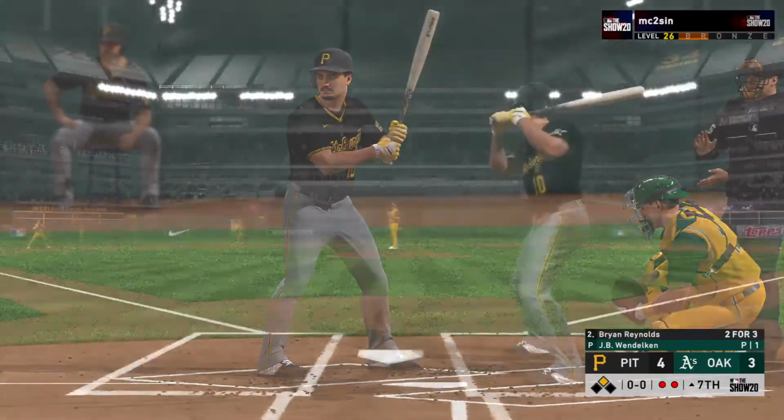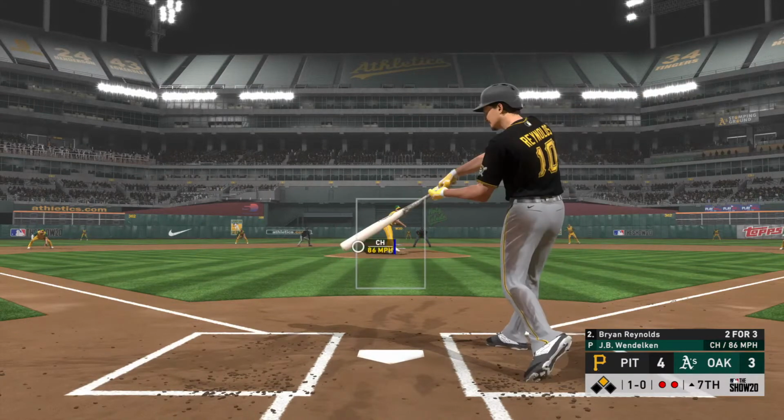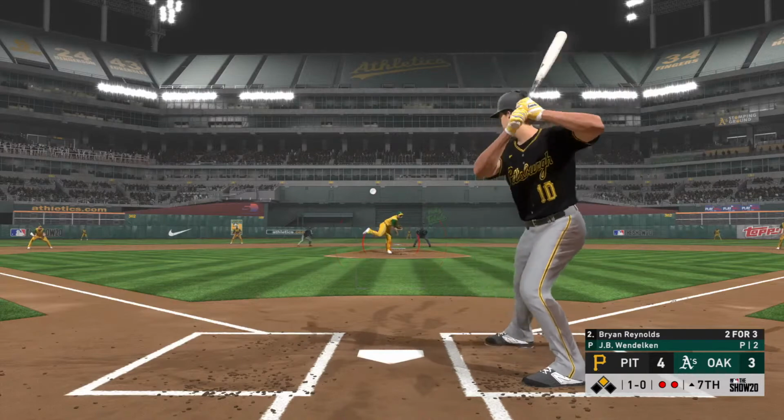Digging in, the switch hitter, Brian Reynolds. So far 2 for 3 in this one. Looking to keep this a 1-run game. The pitch started to go around there, but he holds up. Ball 1. That's the human element of the game right there. Umpires are going to miss a couple calls. It's the pitcher's ability to stay composed and grind that's going to make him successful today.